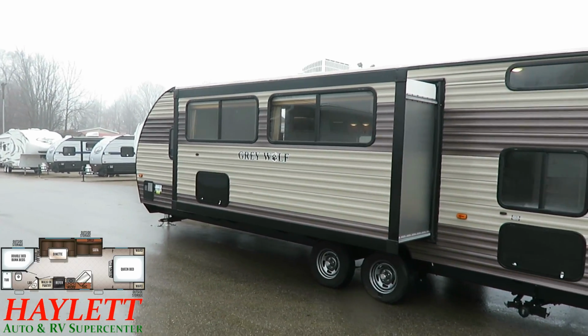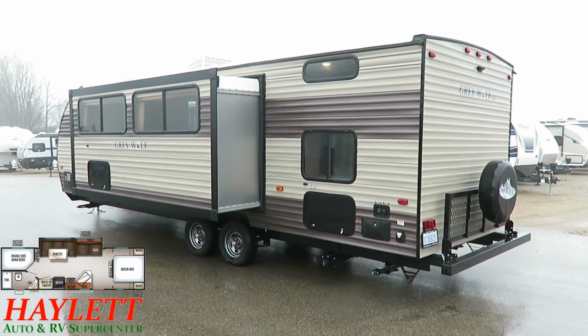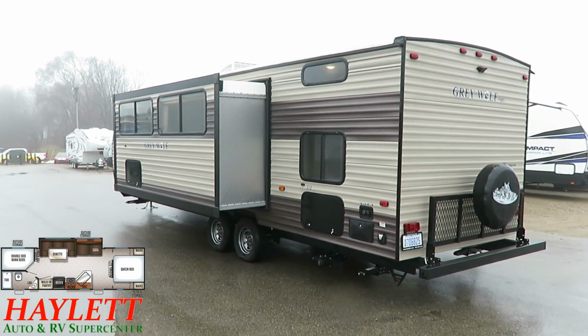What I was getting at, though, is a neat little kick of bonus storage. They're kind of like under the bunks. You can see a nice compartment under the bunk area right there for some additional good storage.